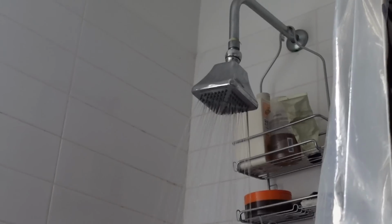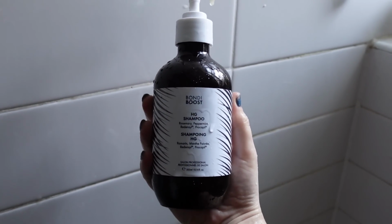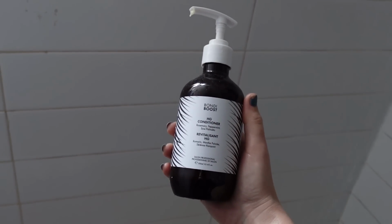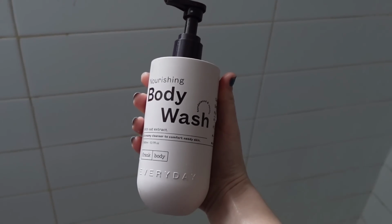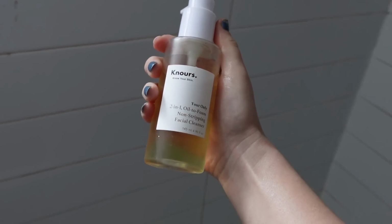I turn on my shower, which actually does get warm and has good water pressure. Rarity in New York. I've been using the Bondi Boost hair growth line. Sometimes I'll cycle in this Pureology hair gloss. Have no idea if that works. I do like this body wash. It's nice and creamy. This face wash smells like it's doing something.